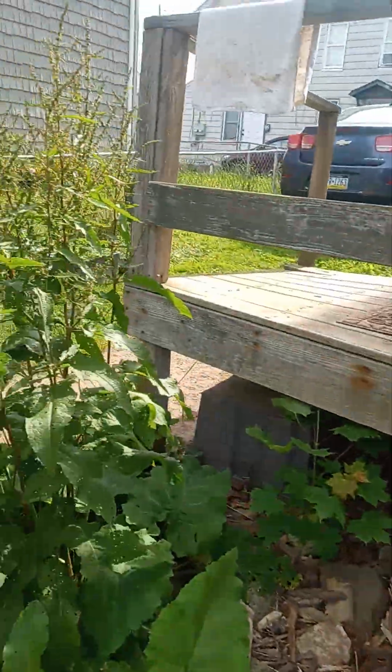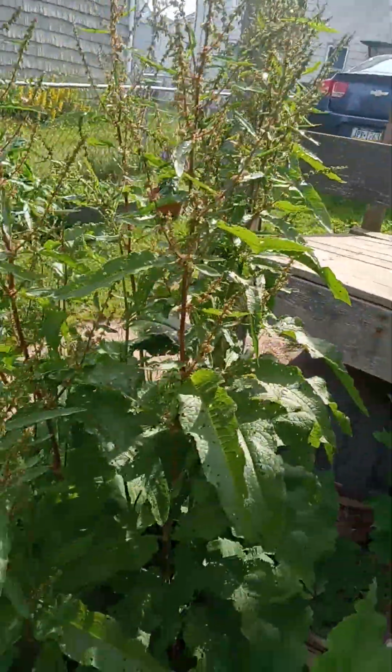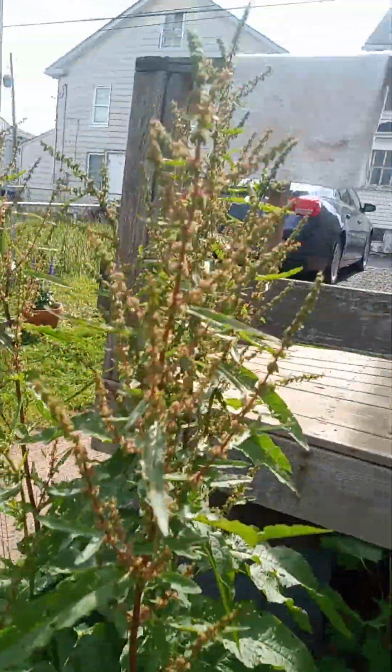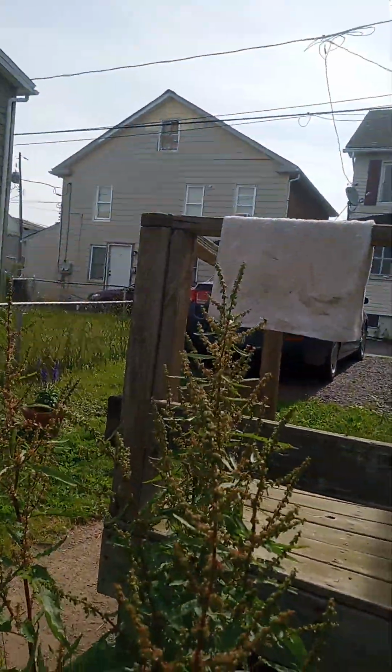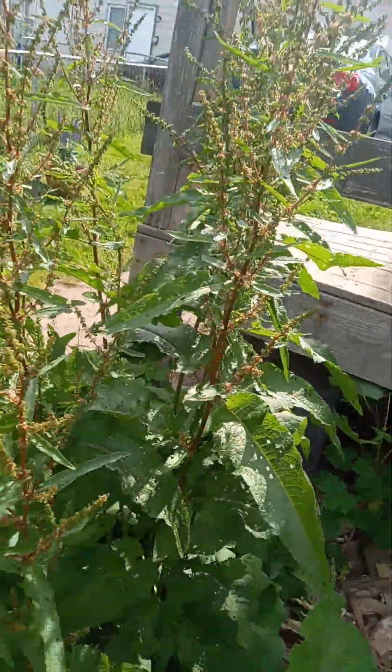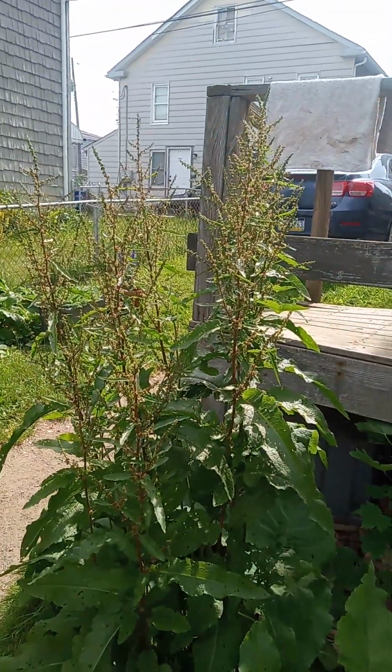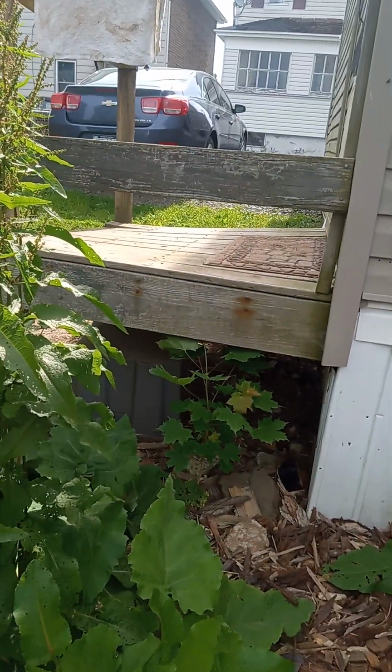And this is actually yellow dock here, or what they call curly dock because of the leaves. And it's really tall. It's almost as tall as I am, 5'7". And that's really coming out nice. Very nice. Got a little red maple tree.